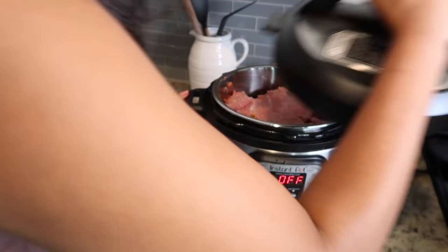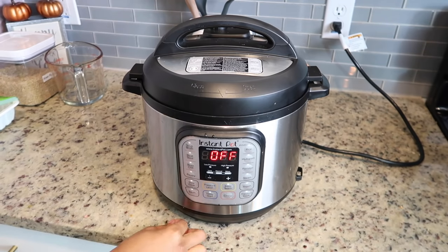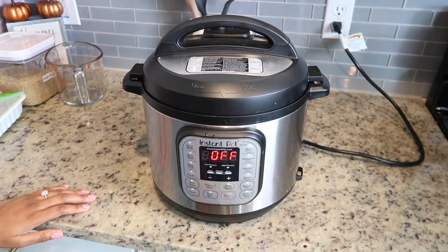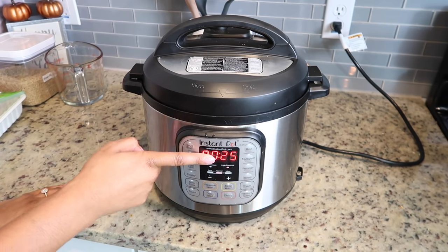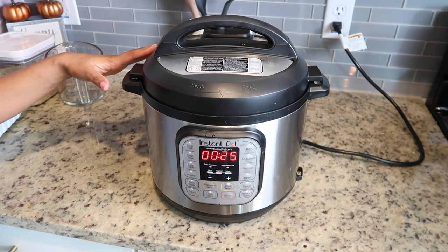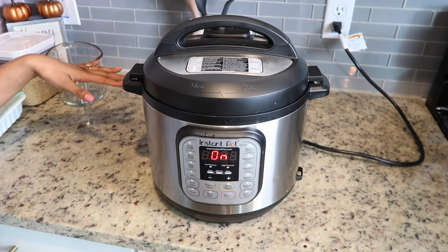Just put the top on. And you're going to make sure your Instant Pot is on sealing if you're using an Instant Pot. And you want to pressure cook it for 25 minutes. And then you just want to let it do a manual release. You don't want to release it yourself. Just let it naturally release, and then the dog food will be all done.